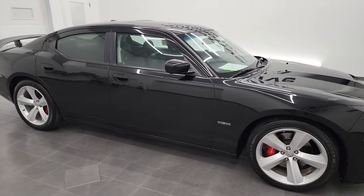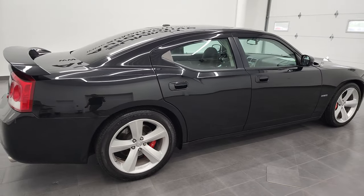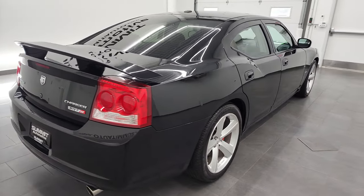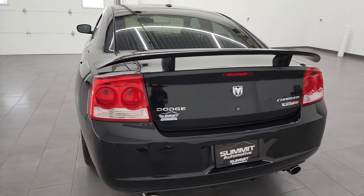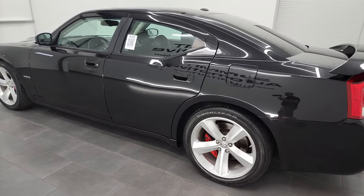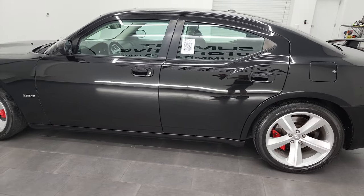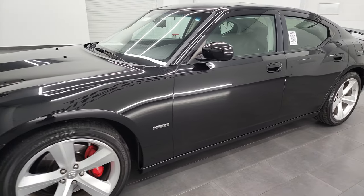Hey, this is Brett, and this 2010 Dodge Charger SRT8 is stock number 13156Z. I am here at Summit Automotive in Fond du Lac, Wisconsin, your new and used Dodge and sports car headquarters. This 2010 Dodge Charger SRT8 has the 6.1 liter V8 Hemi engine.